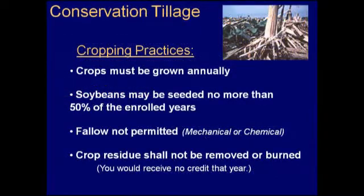Specific practices: crops have to be grown annually. If there's no photosynthesis taking place, there's no carbon being sequestered. Soybeans can only be seeded half the time during that contract period. You're not allowed to fallow it. And they have a restriction on how much residue you can remove. An example would be if you had corn and you cut it for silage, removed pretty much all of the residue, you wouldn't earn a credit that year. If you harvested it and turned the cows out to graze the stalks, that's not a problem. They allow that. So there's a little bit of different leeway.